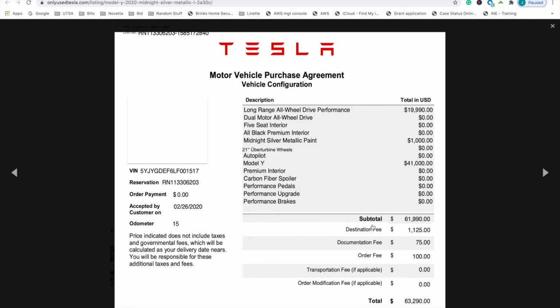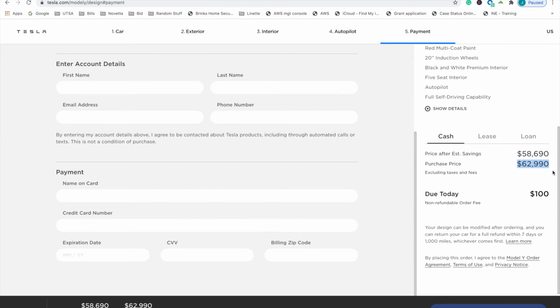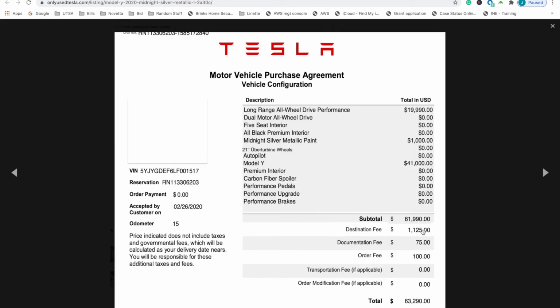Then this bottom section here is the hidden section that people do not see. As you can see here, there is a destination fee, which is pretty much a shipping fee of $1,125. For our own vehicle here, the total is $62,990, and obviously you're going to add shipping to that, $1,125, and there is this documentation fee of $75. I don't know why there is still an order fee here, because when you place your order you have to pay that upfront. Maybe it's a different one. And a transportation fee, if it applies, then you're going to have an additional fee there.